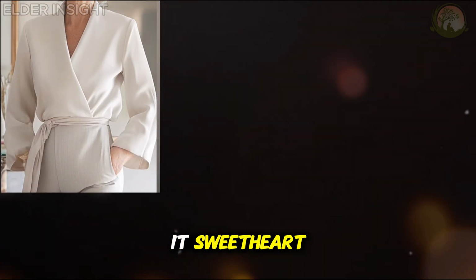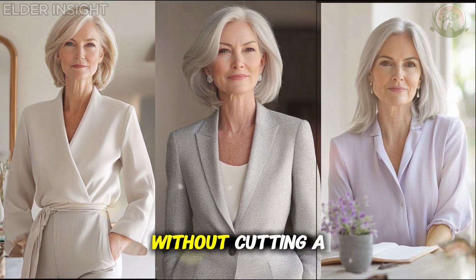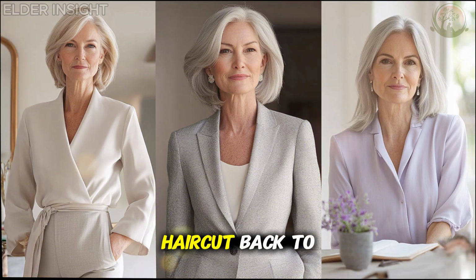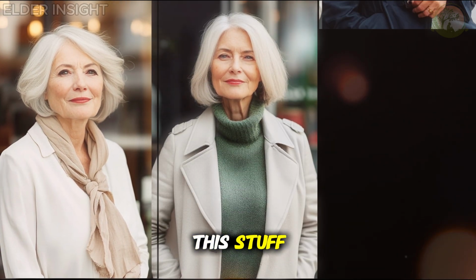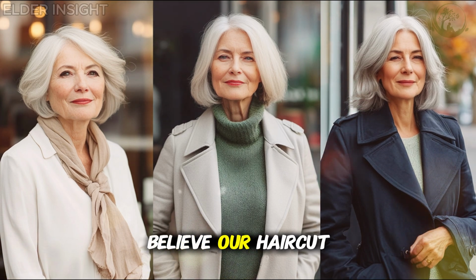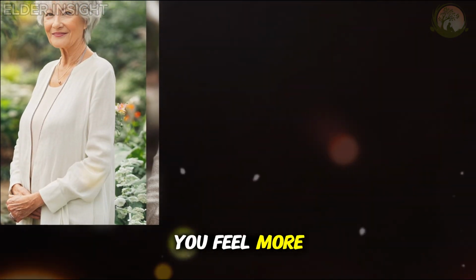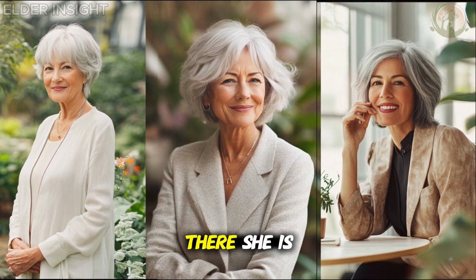There you have it, sweetheart. 6 tiny shifts that can turn your bob from flat to elegant without cutting a single inch. No harsh rules, no guilt, just gentle, thoughtful course corrections that bring your haircut back to life. Because here's the truth. Most of us were never taught this stuff. We figure it out as we go, and somewhere along the way, we start to believe our haircut just stopped working. But now, you know better. And knowing better means you style smarter. You feel more in control. And maybe, just maybe, you look in the mirror tomorrow and think, there she is.